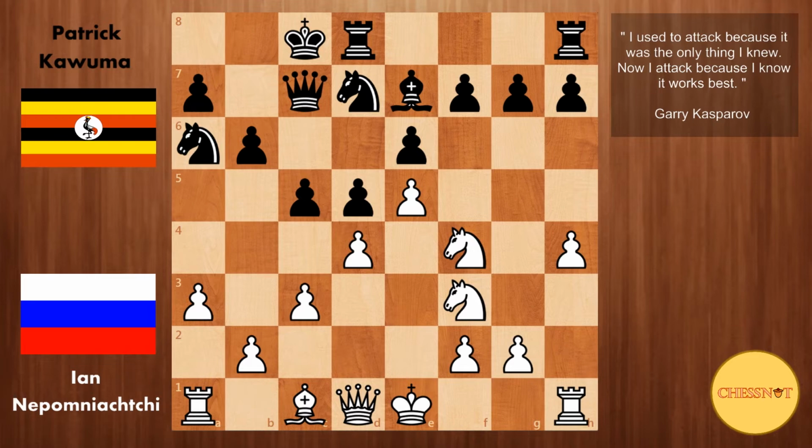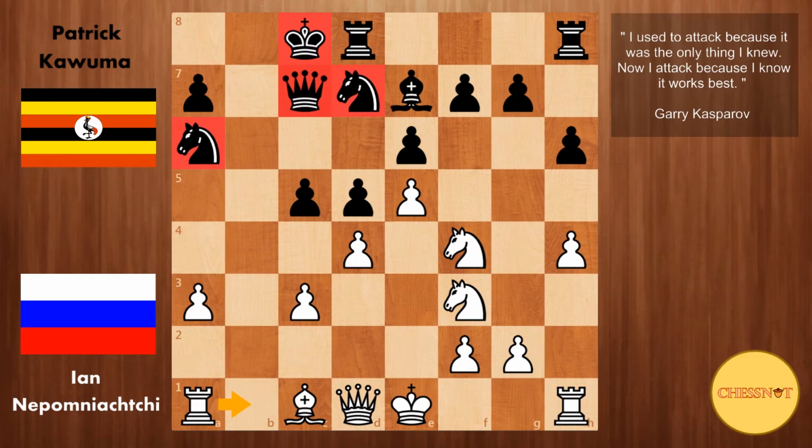And here Nepo breaks open the position immediately with b4. And here black should probably allow pawn captures on c5 and play something like h6, trying to start some counterplay on the king side. So here this does open up the b file, but for the moment black's king is okay because he has plenty of pieces around for defense.